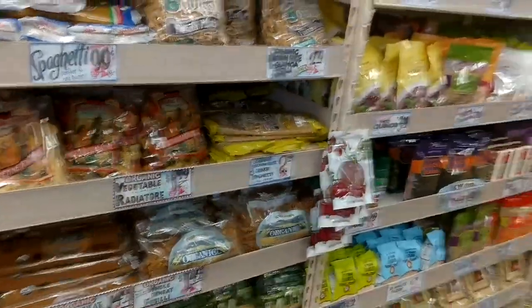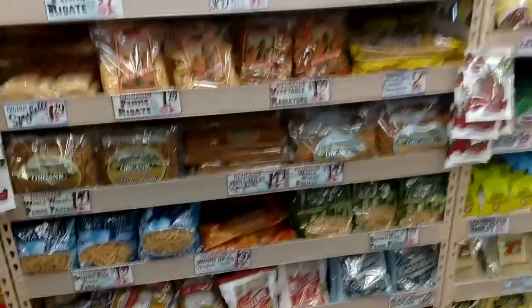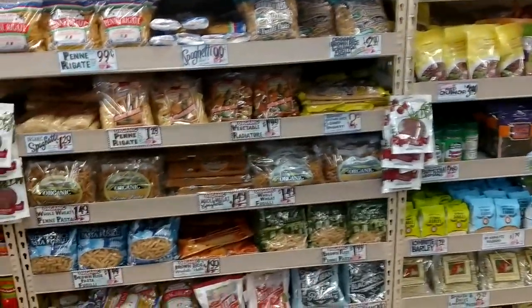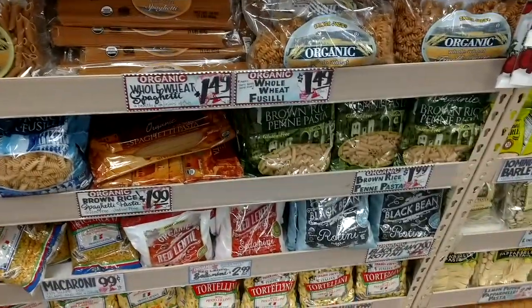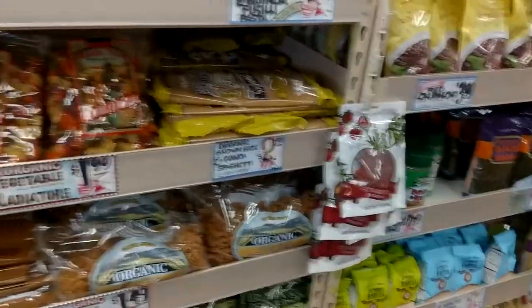So this is where it's at. I love this section. It's definitely one of my favorite sections at Trader Joe's, and they have a huge variety of things that are gluten-free, flour-free, and full of protein. The red lentil and the black bean pasta and the quinoa, full of protein. Your parrots will love it.